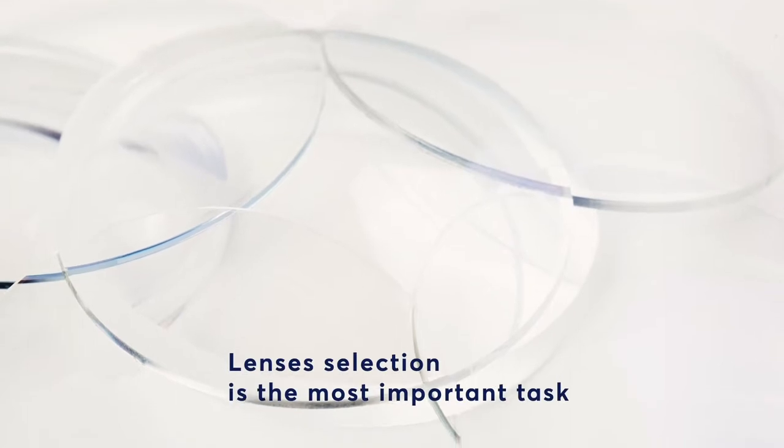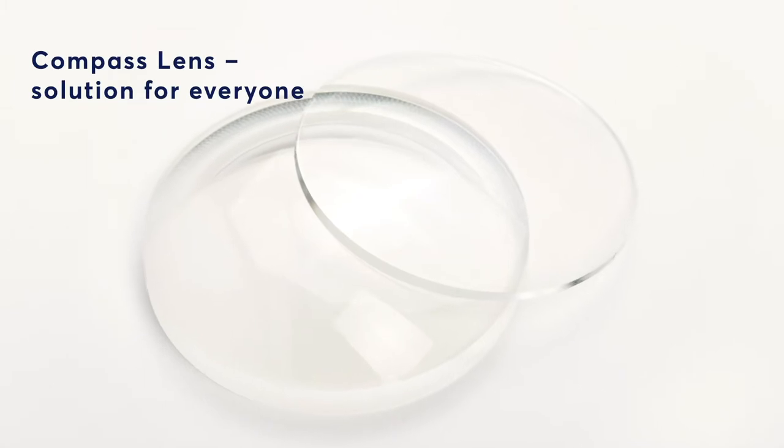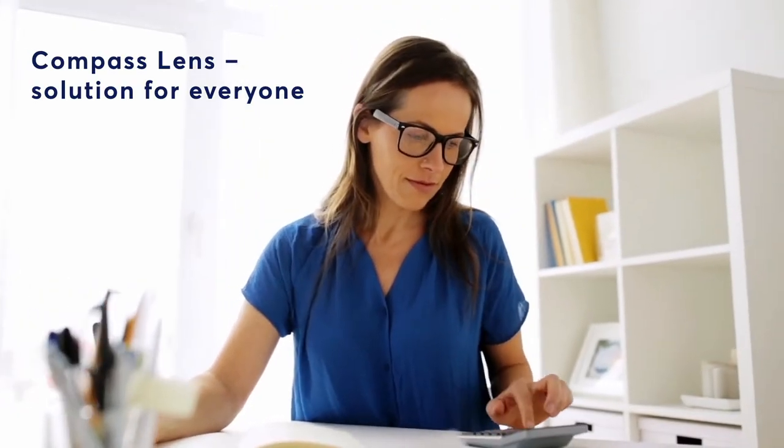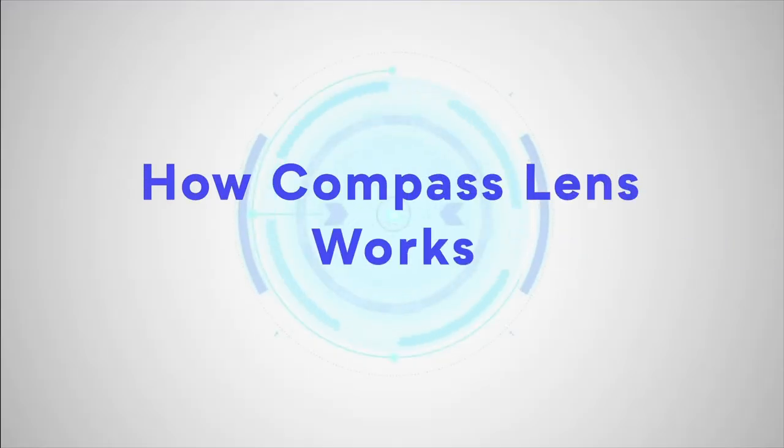Selecting perfectly suited lenses for everyone is the biggest challenge for an optician. The Compass Lens platform, based on artificial intelligence, will help you to choose the best progressive lenses for everyone. How does the Compass Lens platform work?